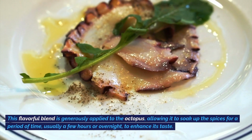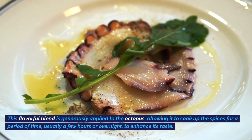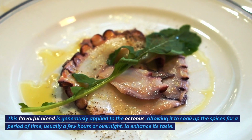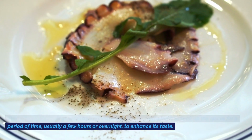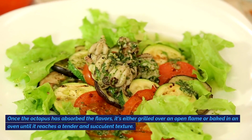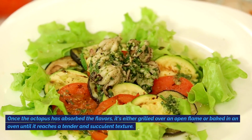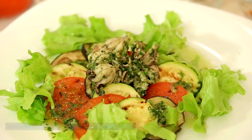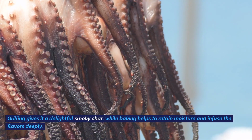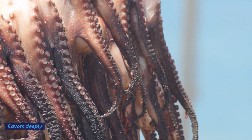This flavorful blend is generously applied to the octopus, allowing it to soak up the spices for a period of time, usually a few hours or overnight, to enhance its taste. Once the octopus has absorbed the flavors, it's either grilled over an open flame or baked in an oven until it reaches a tender and succulent texture. Grilling gives it a delightful smoky char, while baking helps to retain moisture and infuse the flavors deeply.